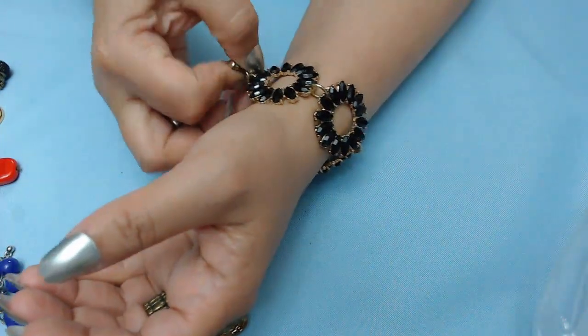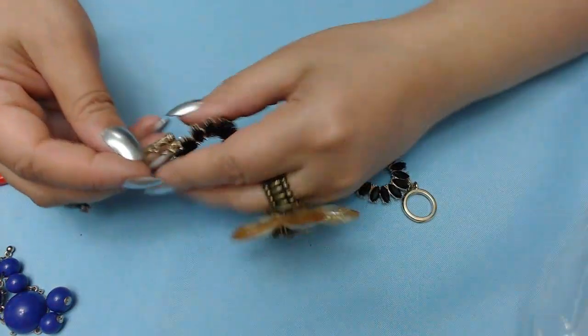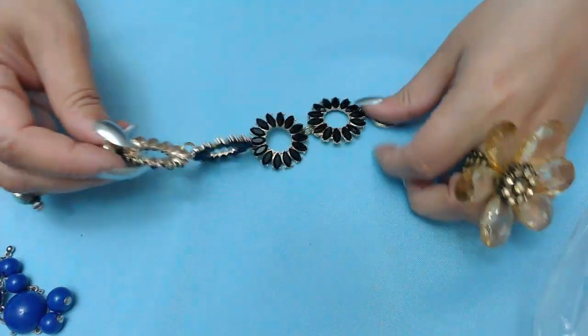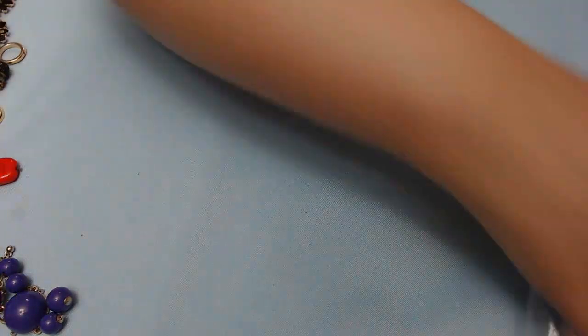Okay, guys, I'm having trouble. It's not fitting my wrist, so it's pretty small. Maybe this piece over here needs to be added, or this needs to be at the end here so it'll reach. I'll figure it out. It does have some really nice stones on here, so I don't want to just toss it. I want to try to fix this and see what happens.